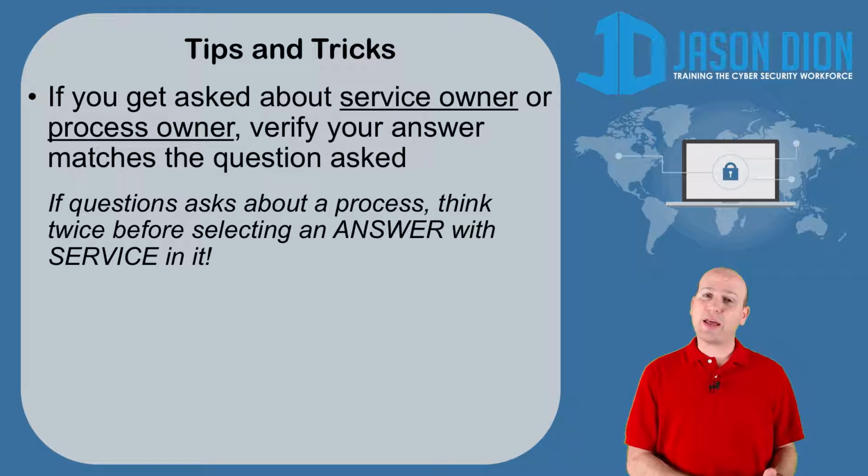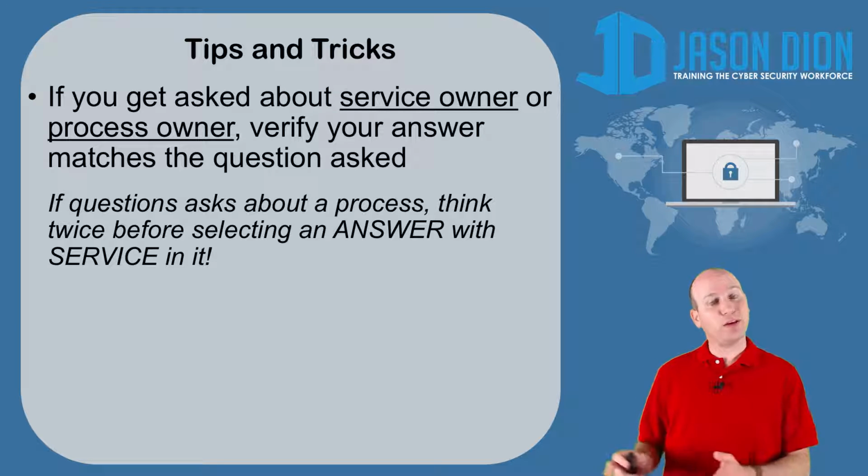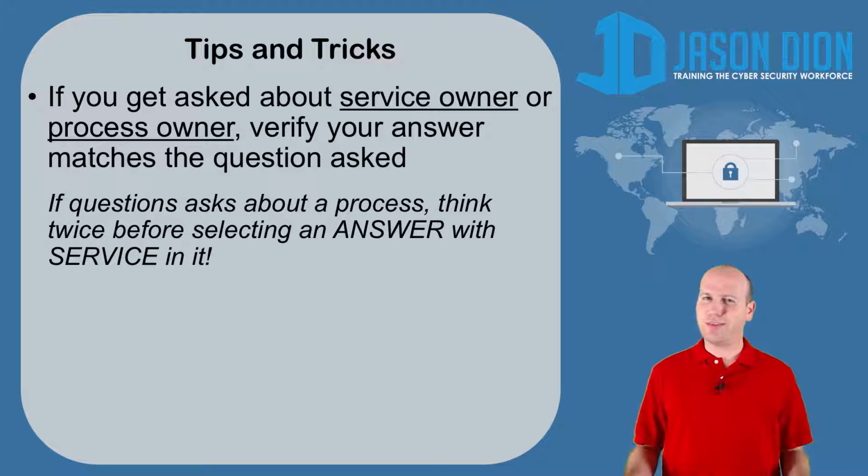Now, if you get asked about a service owner or a process owner, verify your answer matches the question asked. So if we ask about a process, think twice before you take an answer with service. You see a theme here? These are things that I've seen students make mistakes on time and time again. If you avoid these, you're already increasing your odds of passing on your first attempt. So remember, this is a course that we're just going to teach you the basics of what you need to know. We're going to get you through this exam, and we're going to get you to pass the first time. So stick with us. Here we go.